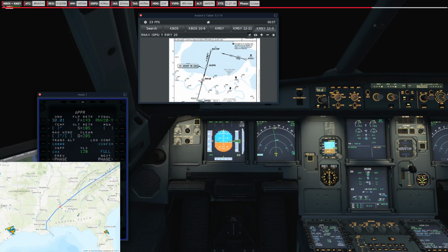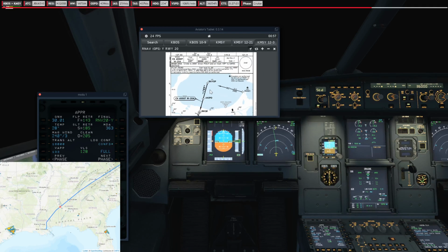Temperature is 28 degrees Celsius, 82 degrees Fahrenheit. Winds are 240 at 3 knots. Hold on, let me check the chart to see what the correction is for that. One degree, really? Yeah, it's not that much of a difference. Okay, so 240 at 3.